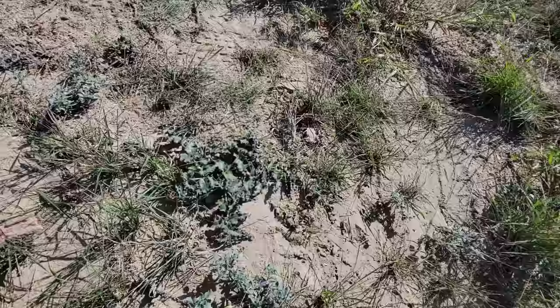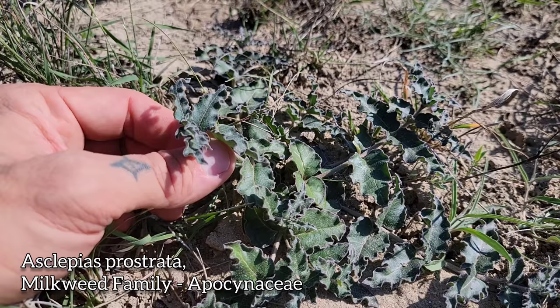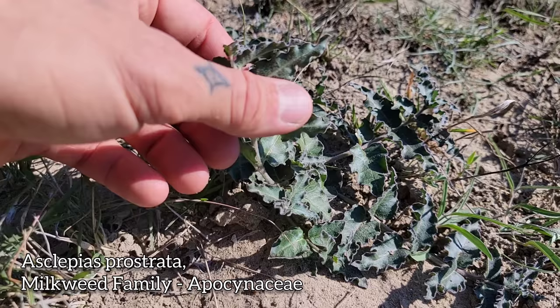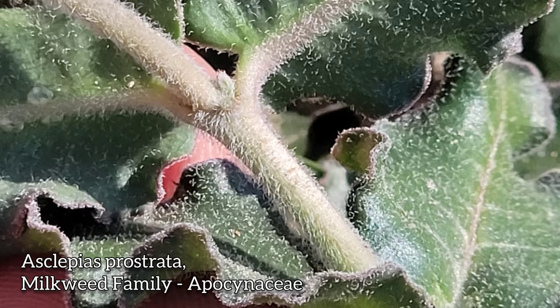Asclepias prostrata, the prostrate milkweed. Real banger right there. You got those undulate leaf margins with the slightest hint of anthocyanin pigments producing the red on the leaf margin right there. You got the opposite leaves. Look at it. You got a fuzzy stem. You like the fuzzy stem? Another adaptation to that aridity, that dry climate.